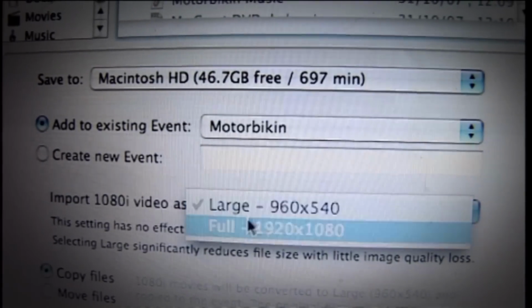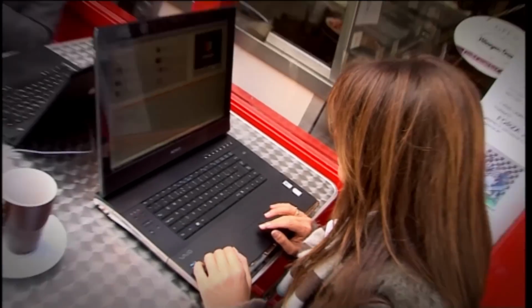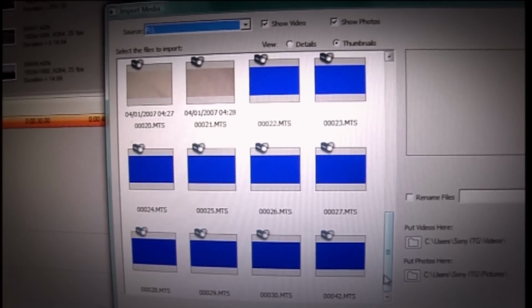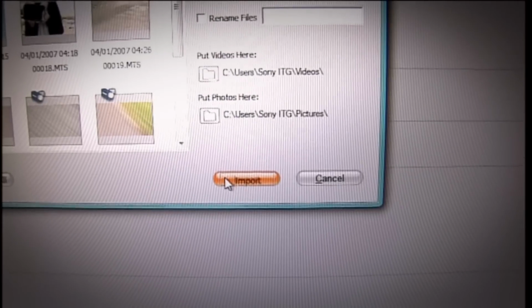Like Suzi's, my iMovie software could import my footage at high quality, direct from the camcorder's hard drive via a USB cable. For me, importing was a cinch. The Pinnacle Plus software had recognised my footage from the Blu-ray disc and was showing the files as handy little clips. So I've just chosen those, click import.